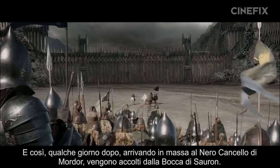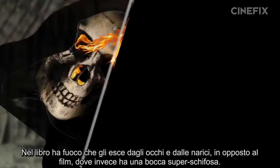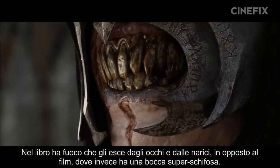they can just head over to Mordor whenever. And so, a few days later, they do, arriving in force at the Black Gate of Mordor, greeted by the Mouth of Sauron. In the book, he's got flaming eyes and nostrils, as opposed to the movie in which he's got this super gross mouth.